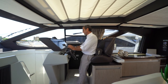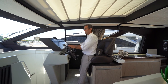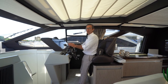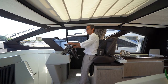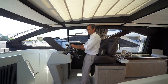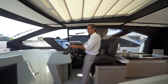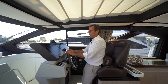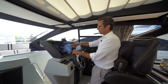Going into the details of the helm, this is a Raymarine equipped product. So our electronic packages are Raymarine. This specific unit has the Platinum package, the best of our electronic packages, which of course also includes what we call the monitoring system. This is where the owner or the captain can control several functions of the boat, from the alarms, for instance, to bilge pumps. We can turn them on and off, and they're pointed. Every green dot here shows where a bilge pump is located, and from here you control them.